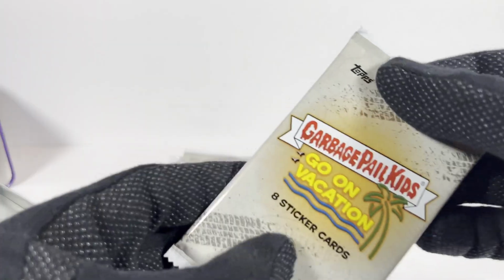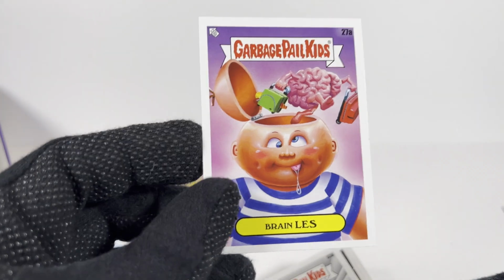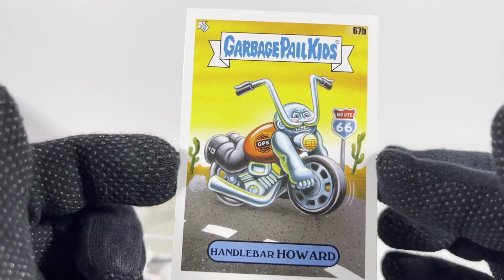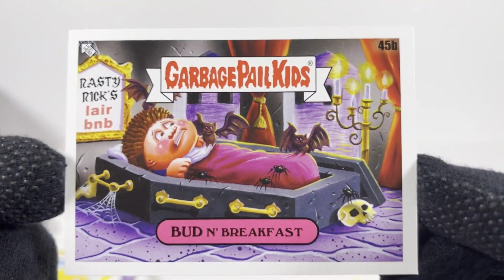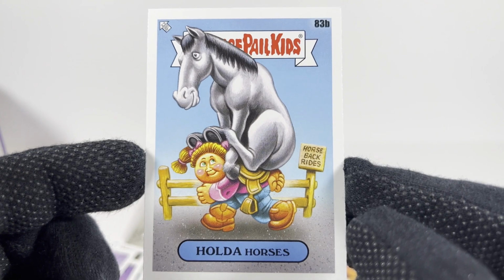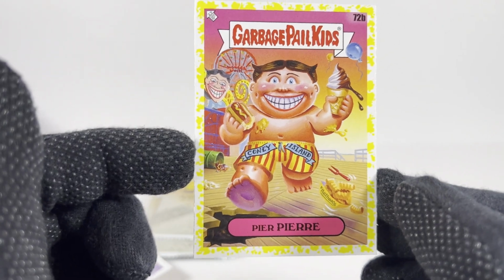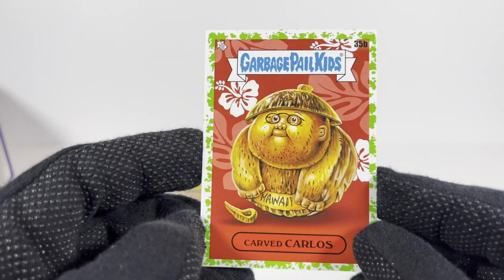All right, pack 6. Buried Berry, the alternate of that one. Brainless, alt of that. Flighty Faith, another alt. Here's Handlebar Howard. Bud and Breakfast. Nice. Hold the horses. What do we got here? Peer. Freaky. Carved Carlos.